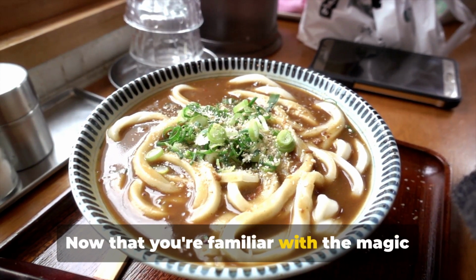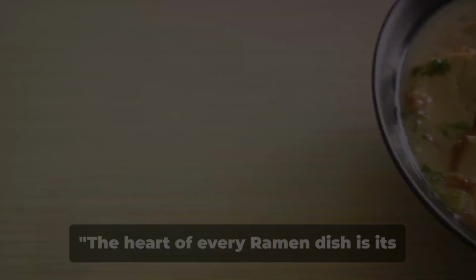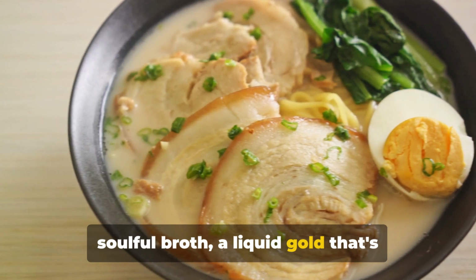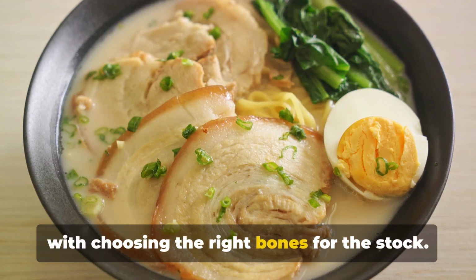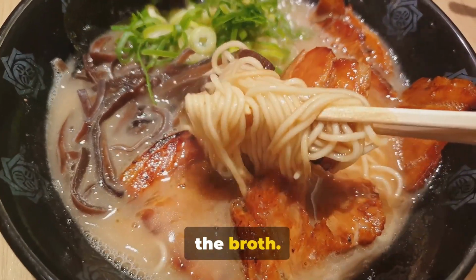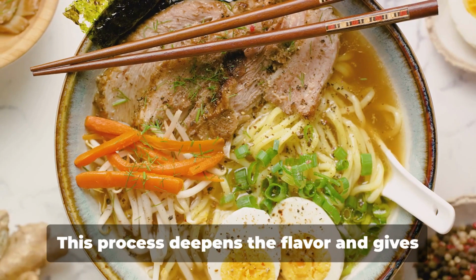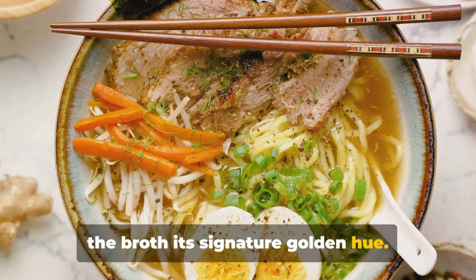Now that you're familiar with the magic of ramen, it's time to unveil the artistry behind its creation. The heart of every ramen dish is its soulful broth, a liquid gold that simmered for hours to perfection. Crafting this culinary masterpiece begins with choosing the right bones for the stock. Pork bones are a popular choice, their marrow imparting a rich, robust flavor to the broth. Roasting the bones is the next crucial step. This process deepens the flavor and gives the broth its signature golden hue.